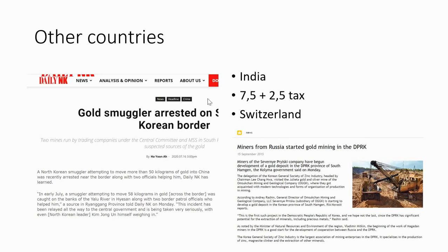First of all, about 2 weeks ago, there were North Korean smugglers that tried to smuggle over 50 kilos into China, but they were arrested. And according to the article in Daily NK, this was gold that came from one of the mines, and it's probably the owners or the people that are in control of the mine that were trying to sell it without the Worker's Party knowing about that.